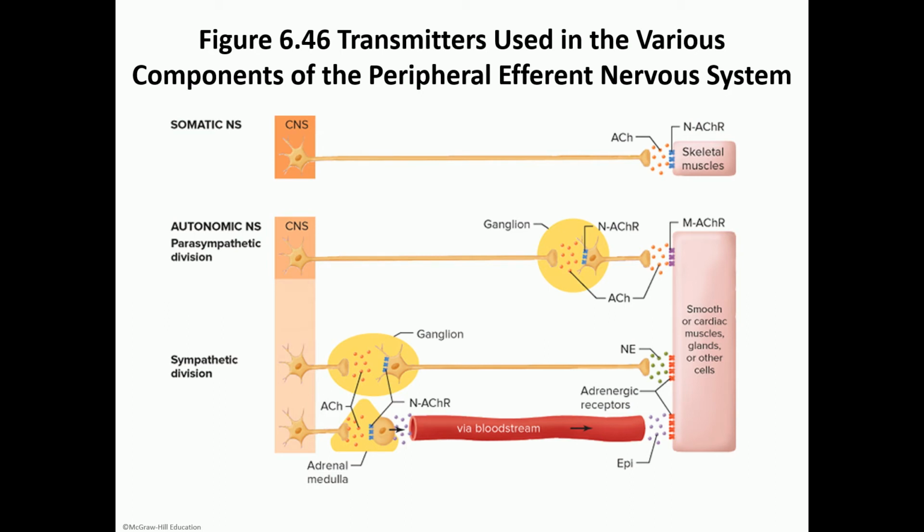Now in this image, you can see the neurons and the different neurotransmitters with the receptors. The one on top represents the somatic nervous system. You see here again, the cell body originates from the CNS, one long neuron until it reaches the effector. The neurotransmitter at the neuromuscular junction is acetylcholine, and the receptors on the skeletal muscles are nicotinic cholinergic receptors.